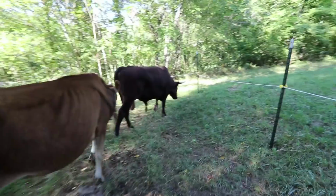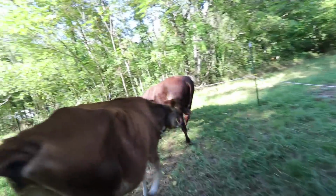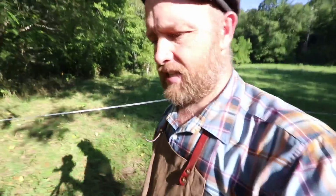This is the tricky part. He does not normally allow this beyond this point. Problem is he insists on leading because he's the alpha. He doesn't like anybody passing him. But Violet's the only one that sort of knows what I want.